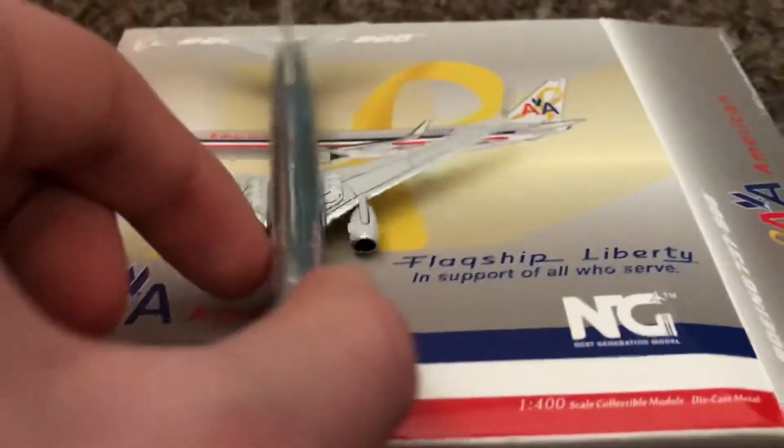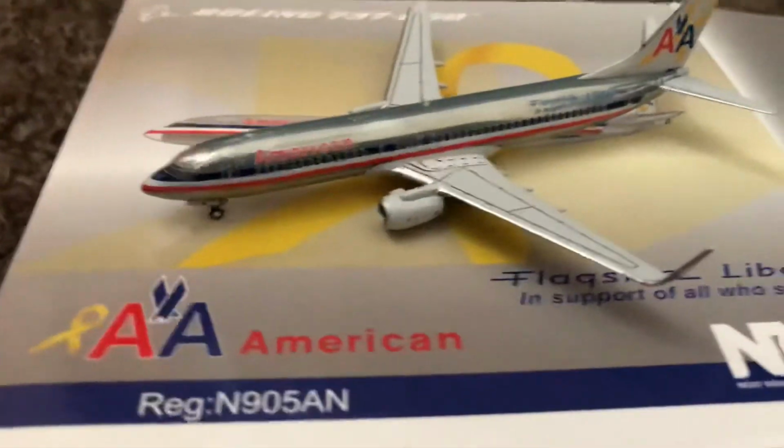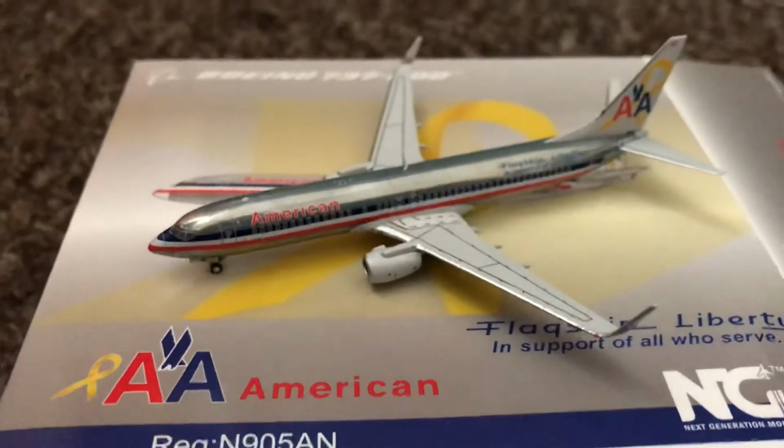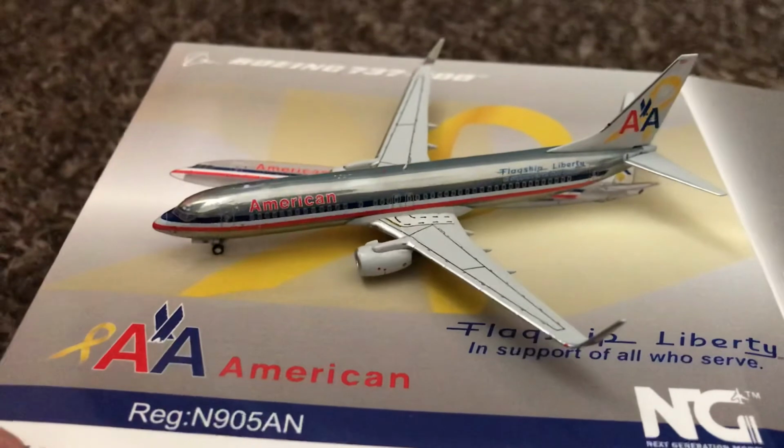So yeah, this concludes this short unboxing of this American Airlines 737 in the flagship Liberty livery. As I said, amazing model, highly recommend you buy it.